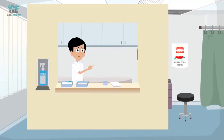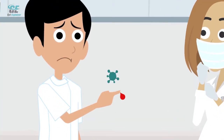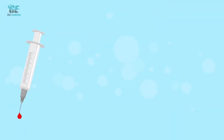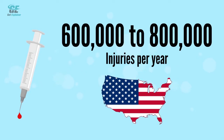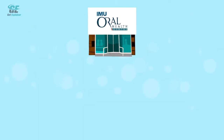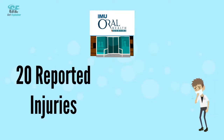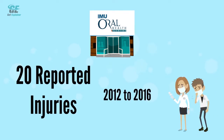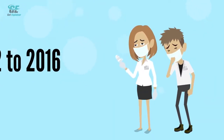Needlestick injuries are a common occupational hazard among all healthcare workers, including you. It's estimated that 600,000 to 800,000 needlestick injuries occur per year in the United States alone. In the Oral Health Center here in IMU, we have had a total of 20 reported injuries from the year 2012 to 2016. There may have been many more unreported incidents.